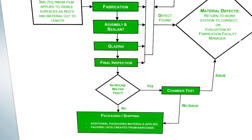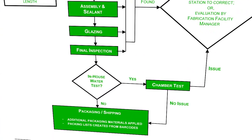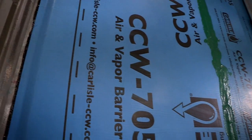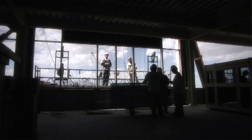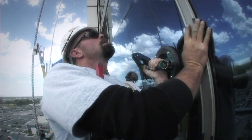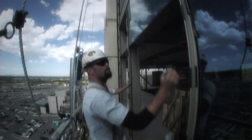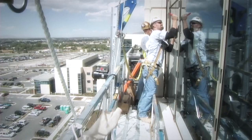One way of mitigating risk is to partner with our manufacturer. We have mocked up their product here in our shop exactly the way that they want us to do it. We will train our crew and we will audit the steps and inspect the material all the way through the project and make sure that we have done it exactly per the manufacturer specifications.